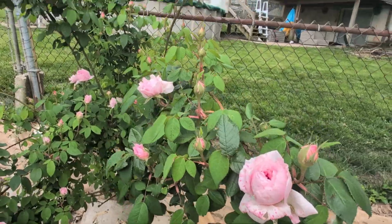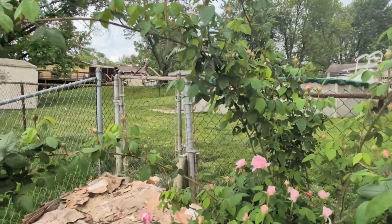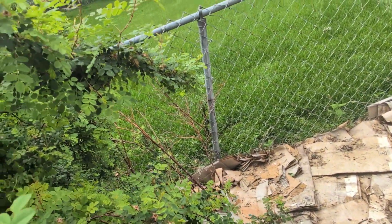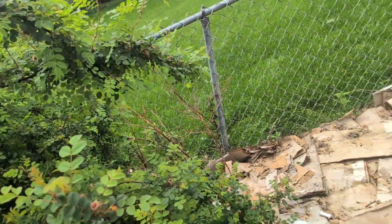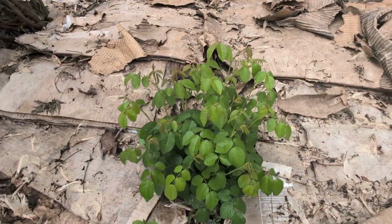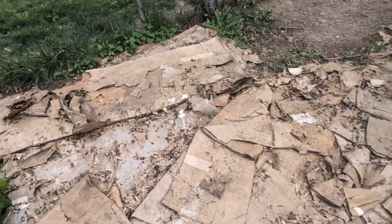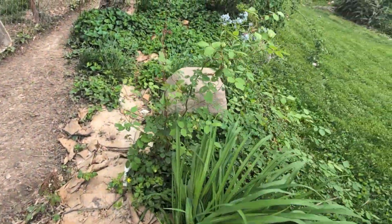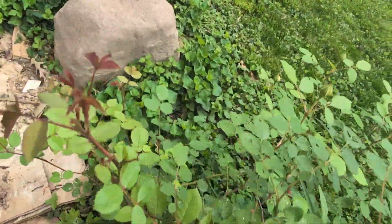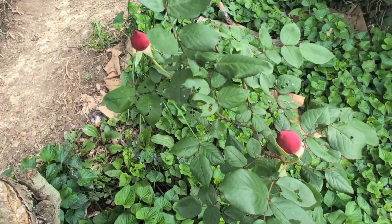Unknown Pink number 1. Sad news is it looks like Unknown White did not survive the winter. Here's one of the seedlings from Charles DeMille's crossed with Abraham Darby. Bathsheba starting to bud out. The Squire.